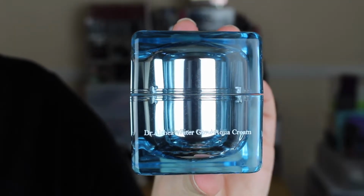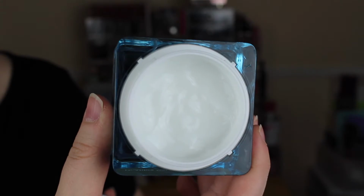And lately, I've been using this moisturizer here. This is from Dr. Althea. It is the Water Glow Aqua Cream. It looks like this. It comes in this fancy container over here, and I've actually really been enjoying this. I did run out of my Amore Pacific Hydrogel Oil-Free Moisturizer, and I'm just waiting for the Sephora VIB Rouge sale so I can go ahead and purchase another one, because that's really expensive.